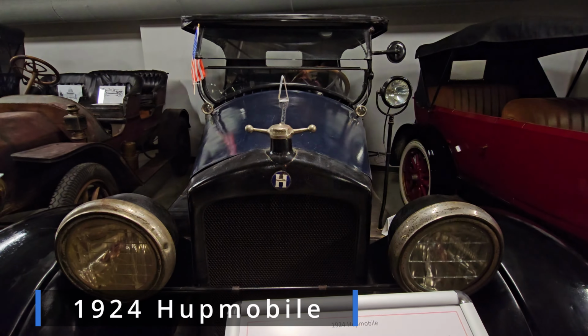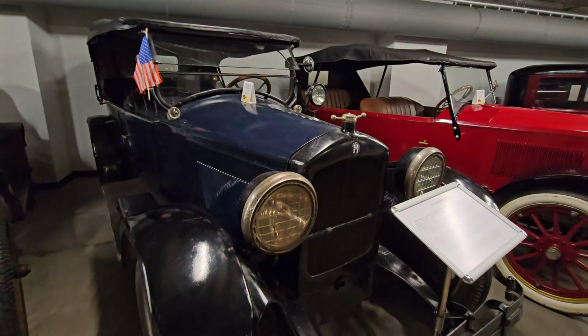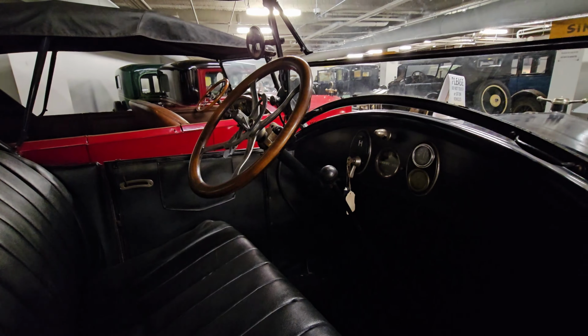I do like a Hupmobile. This is a 1924 Hupmobile. I remember these from Elmer's. Ooh, the key's in it. We could take it for a spin.